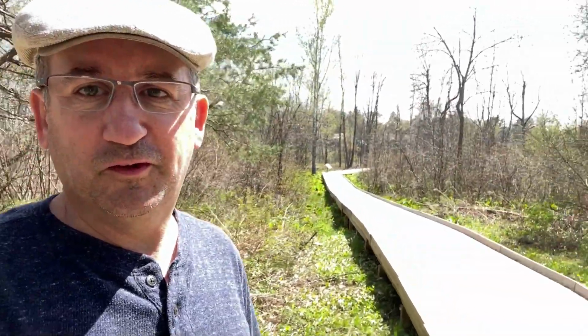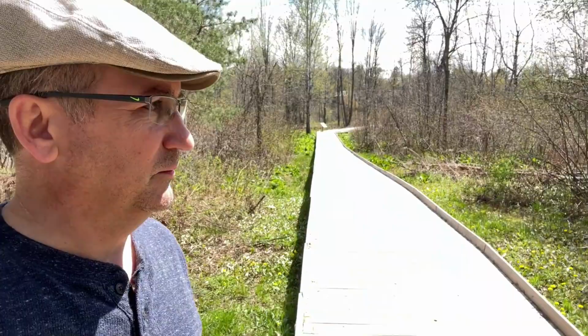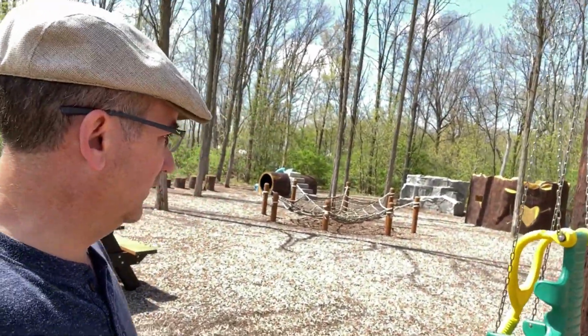Well, here's a bridge to somewhere that goes towards the river. But we're gonna go up this way. And, okay, I'm probably too old to use this stuff, but anyway, here's a nice spot to park your bikes. This is pretty cool. Look at this. We've got all kinds of climbing things. These are all some climbing logs.